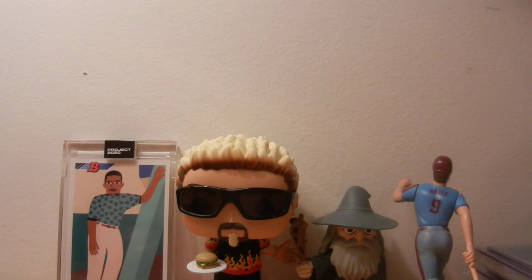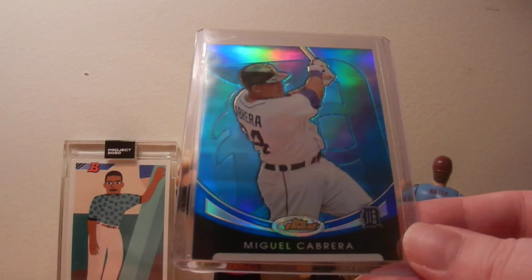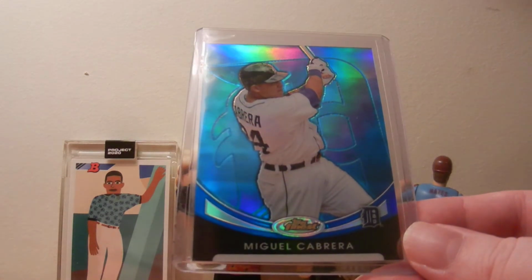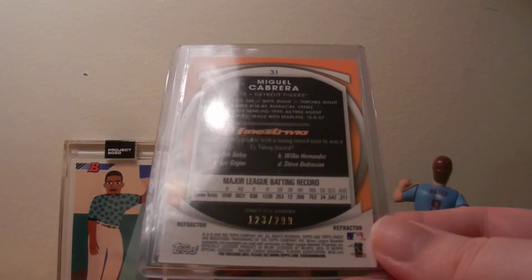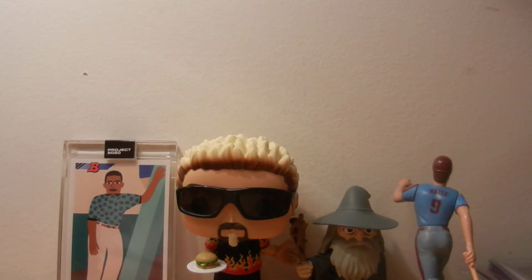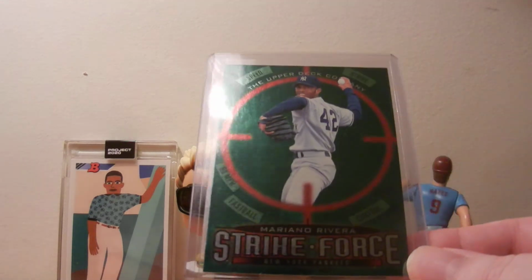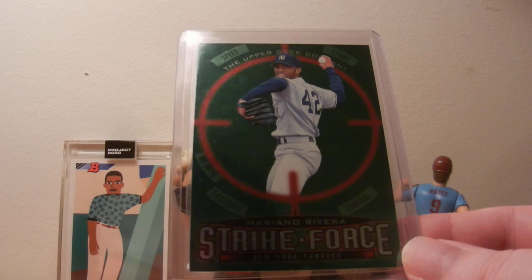Then we got a mix baseball lot here. I think this was a progressor that Puff was doing, but we got Miguel Cabrera from Topps Finest. You can see the Detroit D in the background. Really neat card. Numbered out of 299. JT, let me know if you need that. I can give that to you for your Miggy collection. Then we got Rivera, Strike Force. Nice insert there.